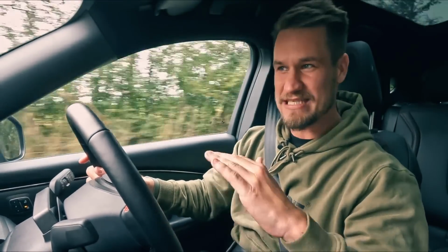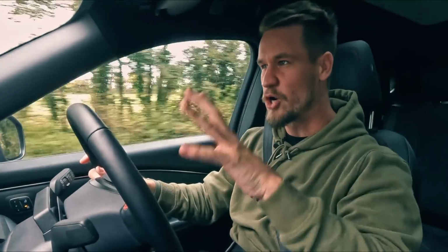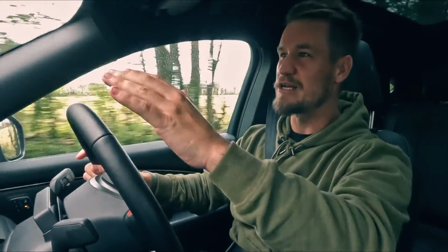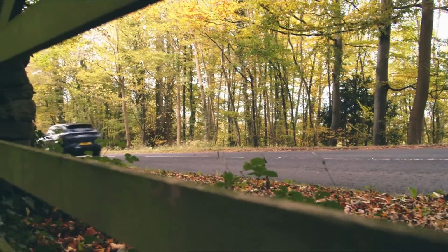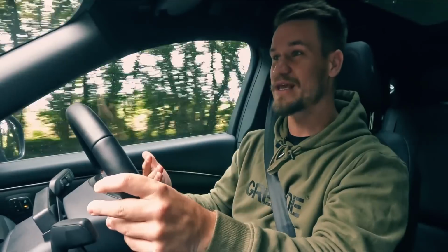You've got Active, which is its default setting, Whisper mode, which is more about efficiency and economy driving, which I do like in London. But then out here, when the roads are a little bit more open, the traffic is less, you can really push on, drive a little bit more spirited, which this car is more than capable of doing.